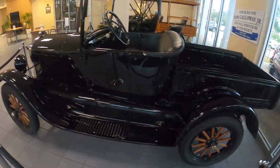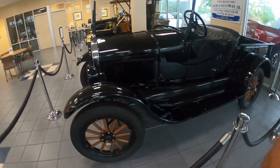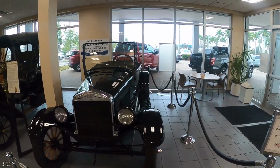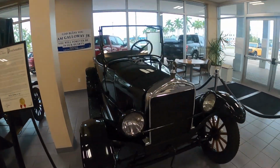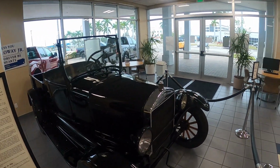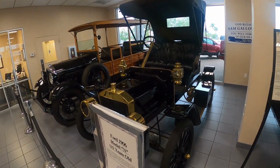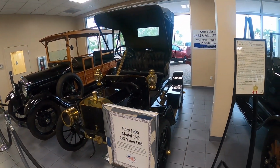So very nice. It's got the wood wheels, all black, because you could get a Ford Model T in any color as long as it was black at the time. So very, very cool. Crank start. And then this is a 1906 Model N, 115 years old.